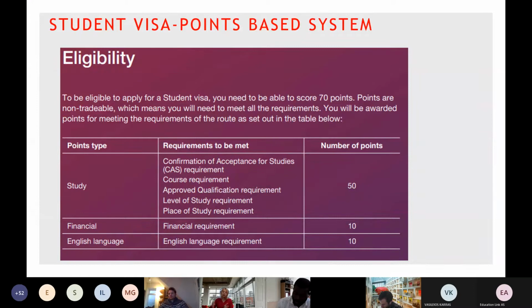So when looking at the criteria of study, they're looking at a few particular areas. So number one, have you got confirmation of acceptance for studies? And that's the CAS that Andy has described to you. That's the very unique information that we as a university are sharing with the Home Office and with you. So we will tell the Home Office under a data set what it is that you study with us. We then share this information with you, and you need to put it in your visa application. Then the Home Office will check it against their records and see if this is aligned. If you're saying you're studying the course, if we're happy to welcome you to study with us, then it's the number one must element.